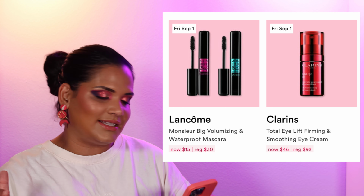Faced Hangover Face Primer. I have tried it. It's a nice hydrating primer, but honestly, it's pretty much another version of moisturizer. So if you use a moisturizer, you're probably already covered. You probably don't need that.